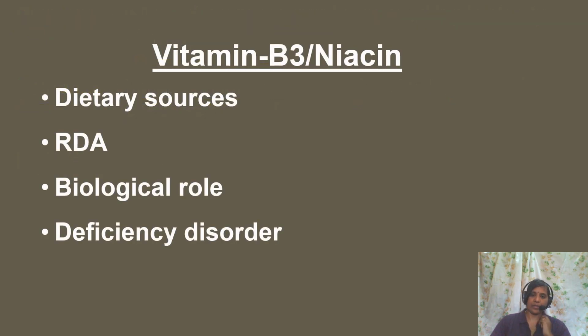So this is about vitamin B3 or niacin, wherein you know about its dietary source, requirement, biological role, and the deficiency disorder or deficiency symptoms.